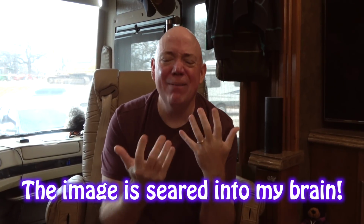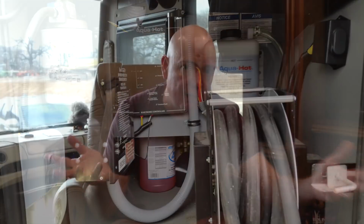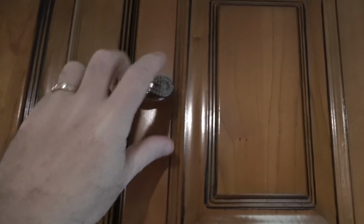But what it means is it's my hack. What I did is the Aqua-Hot system, and at least in our 2014 coach, 45 LP, we have an Aqua-Hot. And like a lot of you guys, I would imagine, if you have one. Any case, the big issue with our motorhome is that the switch to turn on the diesel burner on our Aqua-Hot is all the way up in the front of the coach.